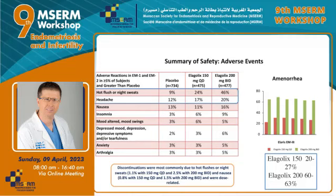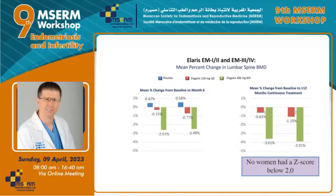Amenorrhea was achieved in up to 27% of patients assigned to the lower dose and 60% at the higher dose. This slide focuses on the impact of elagolix on bone mineral density. And again, there are significant changes, reduction of bone mineral density, but still no case reached osteoporosis, and no one had a z-score below minus 2 even following a 1 year period of treatment.